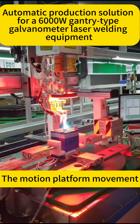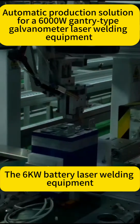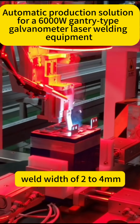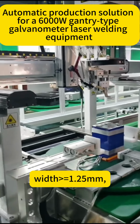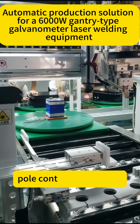The motion platform movement repetition accuracy can reach 0.02 millimeters. The 6 kilowatts battery laser welding equipment can meet the requirements of welding point bearing capacity greater than or equal to 1000 N, weld width of 2 to 4 millimeters, pole penetration greater than or equal to 0.9 millimeters, width greater than or equal to 1.25 millimeters, 1 to 3 millimeters aluminum sheet and various shapes of battery cells, pole continuous welding.